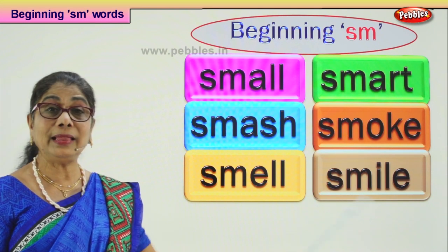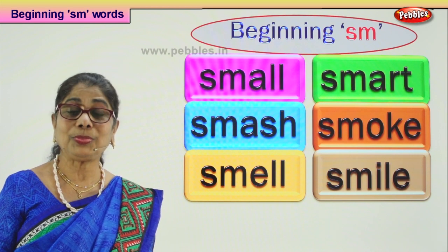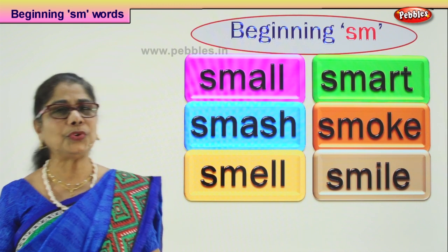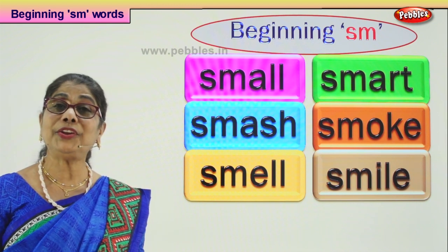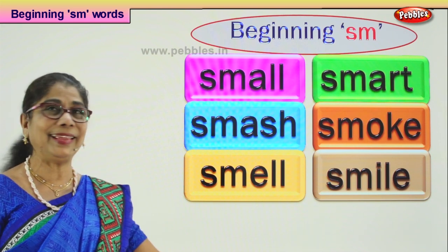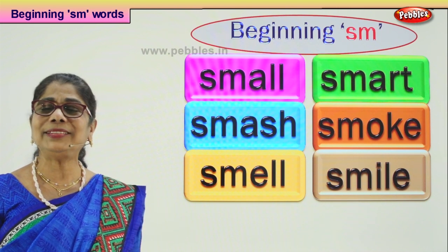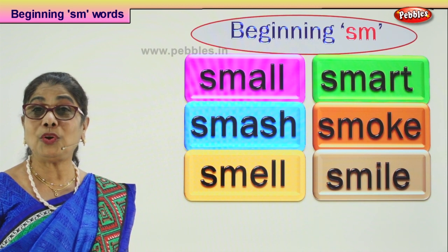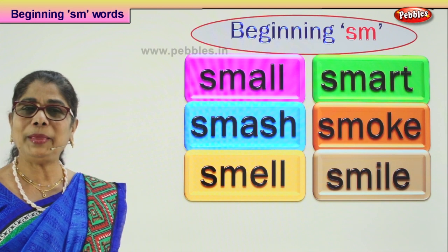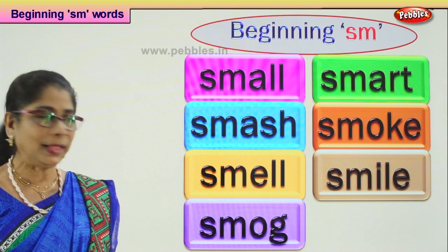Smile. Smile. When you feel good, when everything is fine, when you score good, the teacher says you are very good, you're a smart child, you scored full marks, then you smile. On your birthday, you're all feeling very good. You smile all the time. There is a fixed smile on your face. Smile, smile. All babies smile all the time. Look at the next word that begins with SM.